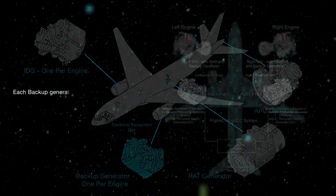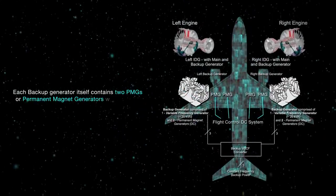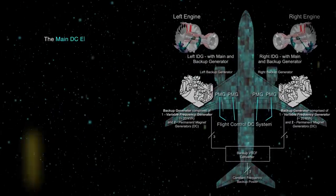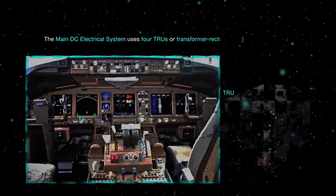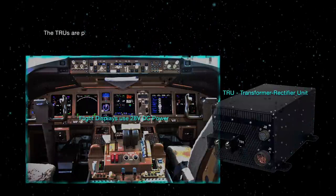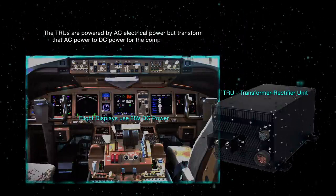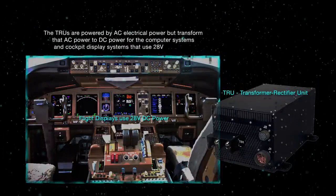Each backup generator itself contains two PMGs, or permanent magnet generators, which supply DC power to the DC flight control electrical system. The main DC electrical system uses four TRUs, or transformer rectifier units, to provide DC power. The TRUs are powered by AC electrical power, but transform that AC power to DC power for the computer systems and cockpit display systems that use 28-volt DC power.